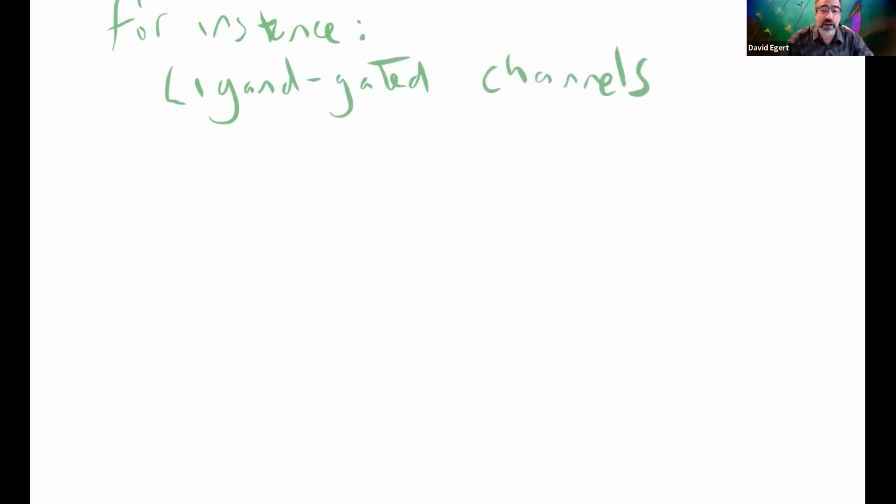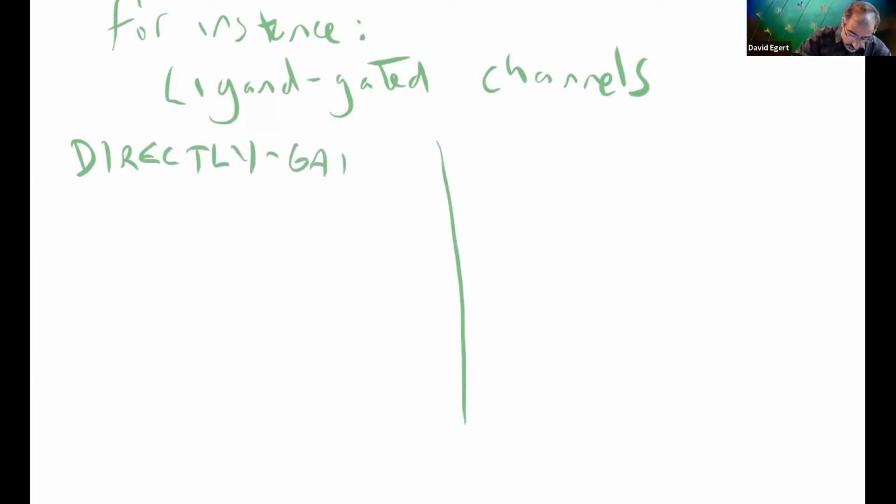So the idea that you have a channel that will be closed, but it will open if it binds a particular ligand. There are two major different ways that this can happen. We can have directly gated. So in directly gated channels, an important one of these is the nicotinic cholinergic receptor, which we're going to look at in much more detail later.